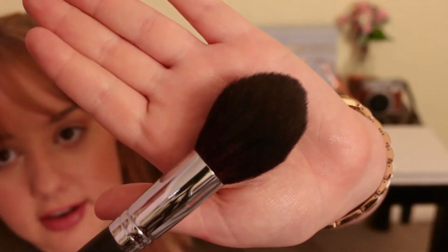This brush here is the M401, and this is a pointed contour brush. I would never think a brush this big could be the best contour brush I've ever had. It looks like it would just paint my whole face. But what it does is that point just goes right into the little crevice here, and then it just blends it out perfectly. This is like my ride or die. I don't know how I did contour before this, and it's just amazing. So yeah, can't live without this. Go grab one, and that is the M401.